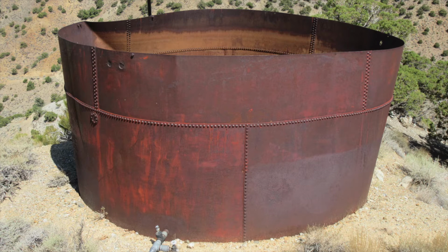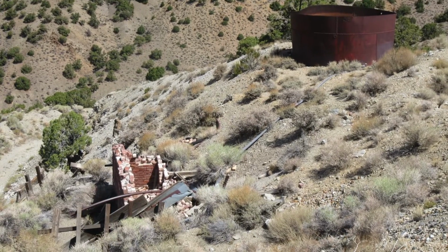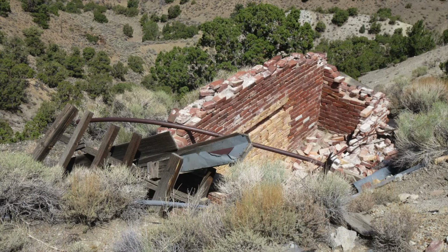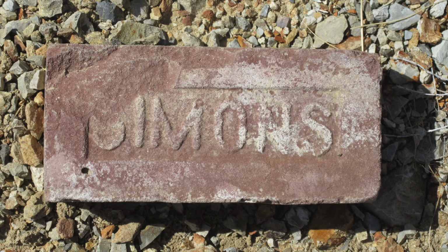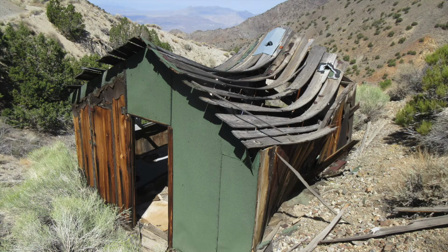Nearby is a large riveted steel tank, which was used to hold water piped in from a spring up the canyon. On the slope below the tank are the remains of a brick furnace, which probably dates back to the earliest period of the mine. The camp ruins are in the canyon below the water tank. These consist of 2 cabins and an outhouse.